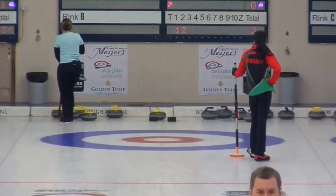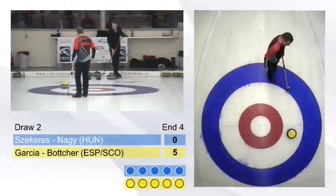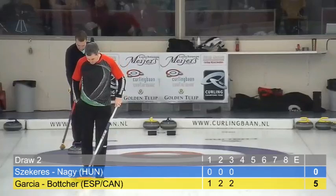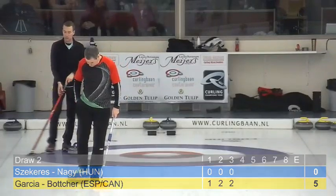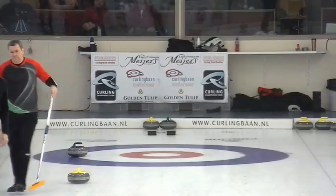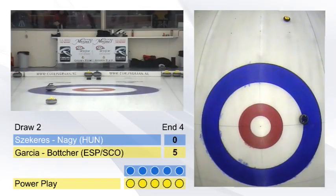Power play. But it's certainly not over. This is a game that can really change really quickly with scoreboards. They'll start taking a few more chances and get some more rocks in play. Currently the score is 5-0 for Bottcher Garcia. And Brendan's just had his draw weight really good.